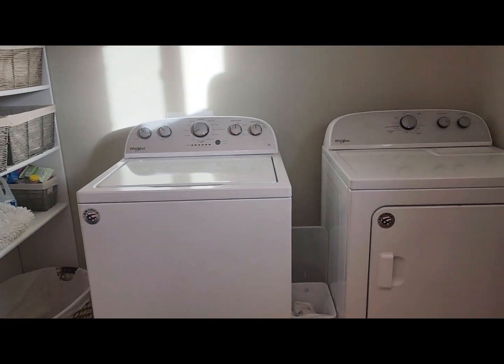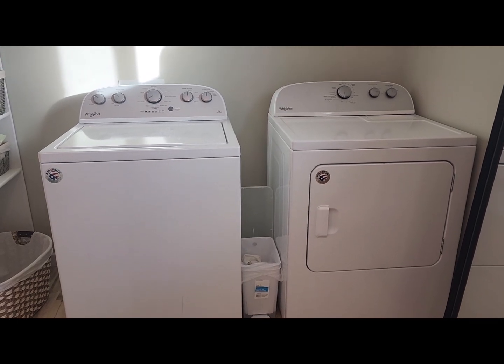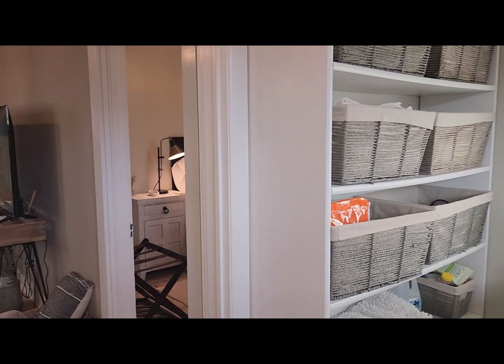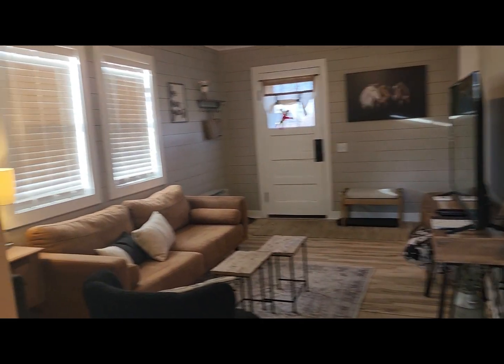And here's the washer and dryer. Like I said, all the appliances were replaced, and that probably was the biggest expense. And we did replace these windows.